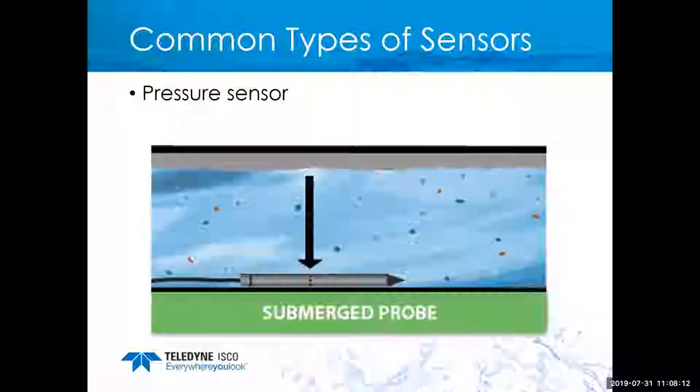Another type of sensor you can use with weirs or flumes is a submerged probe. When you order your flume, if you let them know that you're going to have a submerged probe, they will make a cutout in the bottom of the flume to recess the submerged probe. The way they work is they're a differential pressure transducer, and it measures the amount of pressure over the top of the sensor in reference to atmosphere.